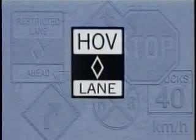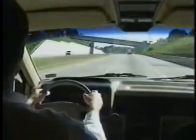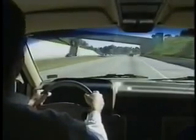HOV stands for High Occupancy Vehicles. Only vehicles with the required number of occupants may travel in HOV lanes. Signs will indicate the minimum number of occupants as well as the times when the restriction is in effect. HOV lanes may also have a diamond painted on the roadway.